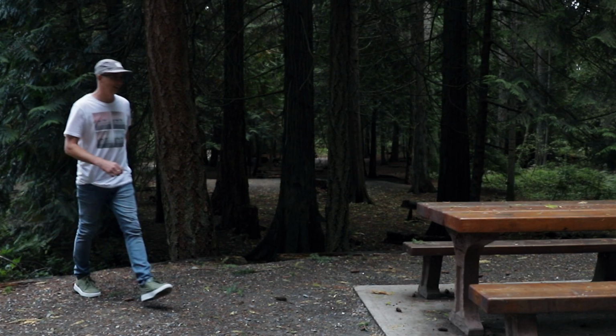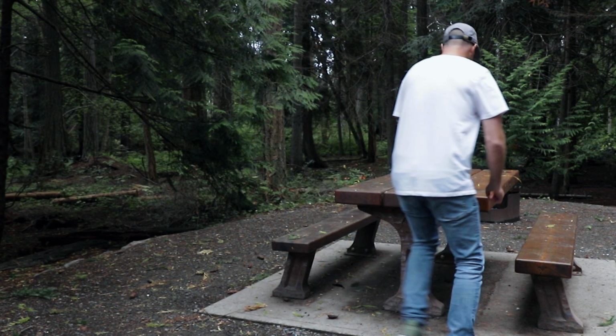Well, that is number 5, Little Qualicum Falls, on our list of top 5 waterfalls on Vancouver Island. I enjoy Little Qualicum Falls because it's unique. It's not like any of the other waterfalls that I showed you. Each of them I picked specifically because of their uniqueness.